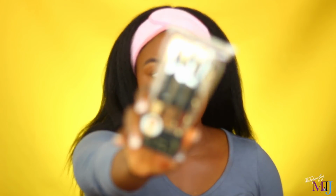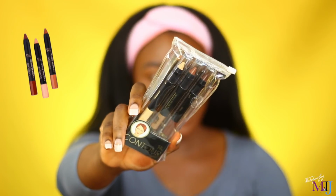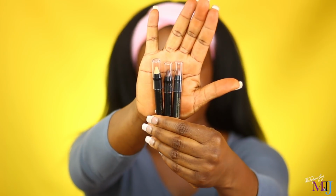So I picked up this contour trio from Primark for £3. It's got a bronzer, a shade, and a highlight. There's three in the packet, and this is what the actual packet looks like. Let's just get it out. Let's get it on.